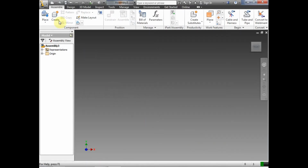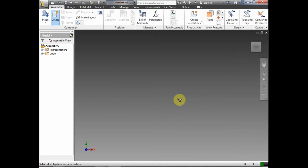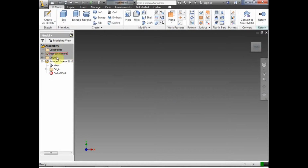Okay, so we're inside an assembly. The first thing we're going to do is click Create. We have to actually name our part file. So we're going to name this our wheel rig, for lack of a better name. Then we have to just click to place. And now notice in our browser bar we're actually inside of this wheel rig IPT.